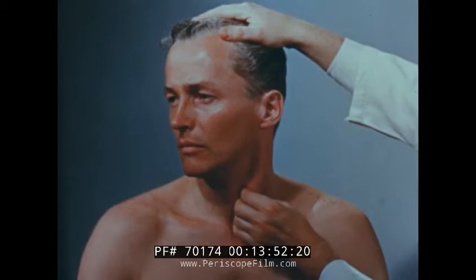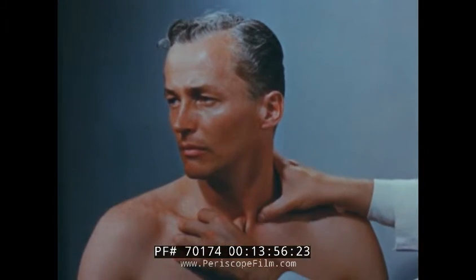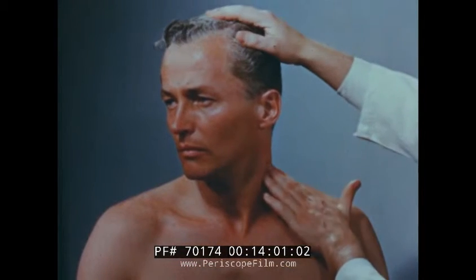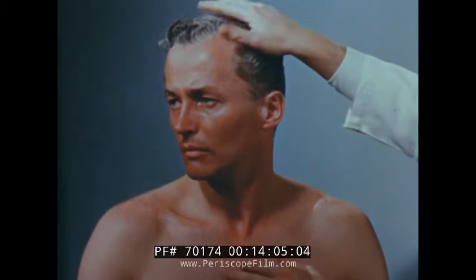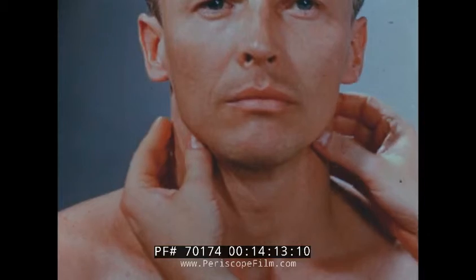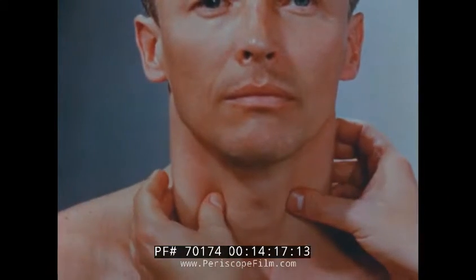The normal node is a flattened ovoid, somewhat bean-shaped. The abnormal node is globular or spherical. Normal nodes can be palpated in thin individuals and children. By comparing the two sides of the neck simultaneously, any enlargement of the nodes on one side can be more readily detected, and this enlargement is usually important.